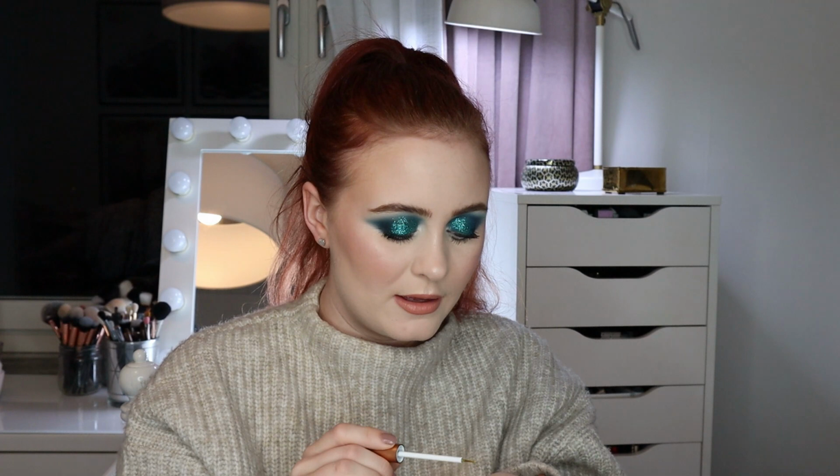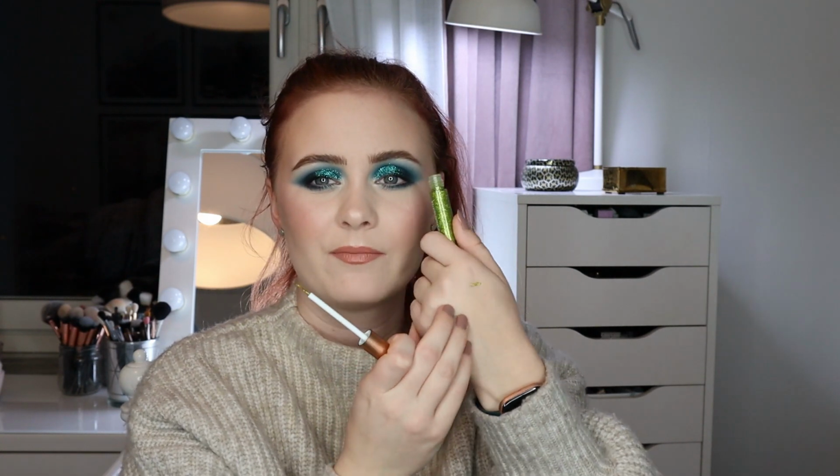And then I had 3 glitter liners in this one. I had this OPV metal and liquid glitter in the shade Flashlight. So this is a green glitter, and I wouldn't really use it for what it is intended to do, because it doesn't dry very quickly. If you want to do a liner, you have to keep your eyes open for quite a while to let it dry, because it has that kind of gel base to it, but it is a really pretty shade.